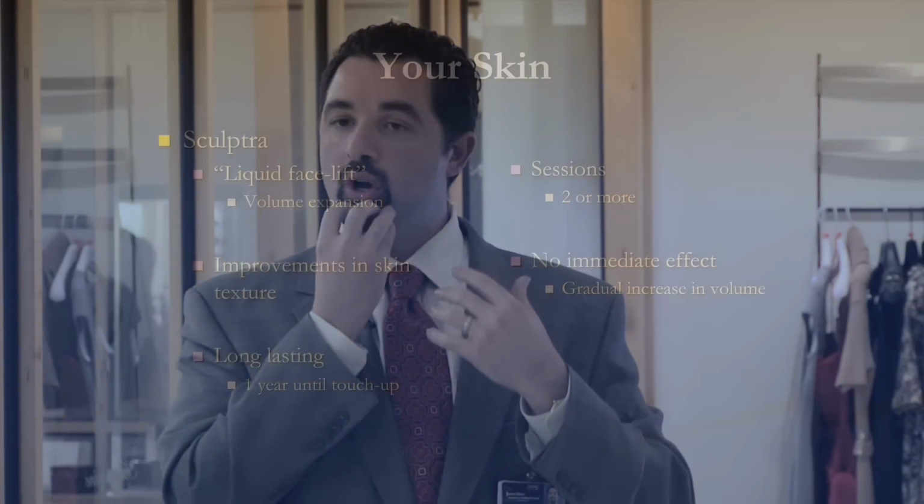Radiesse is another product that I like a lot that has some calcium product or particles in it. Radiesse is really more, in my opinion, for structural change. It can be injected into the cheek area to give a more pronounced cheek. It can even be injected along the jawline to give a more pronounced jaw or chin.